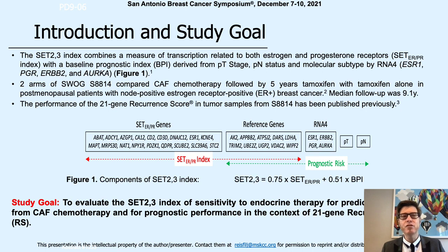And the SABCS index is slightly different from the first generation prognostic signatures in that it's a measure of transcription related to both estrogen and progesterone receptors, coupled with a baseline prognostic index based on anatomic parameters and also the expression of 4 genes: ESR1, PGR, ERBB2, and Aurora kinase A.